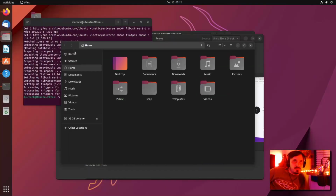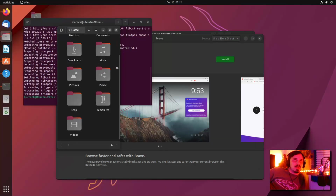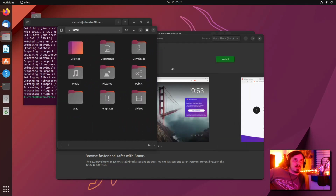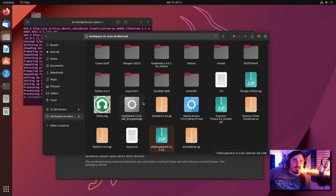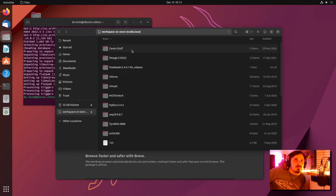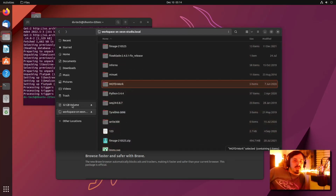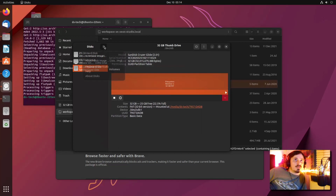Just like GNOME 43, we do get the new version of Nautilus with its nice new looks and its responsive design. I really dig the Yaru icon themes. Everything is very nice looking. There's some other little improvements like the rubber band select. Also, if you have external drives connected, you can right click them and go to format, and it will automatically open GNOME Disks so that you can format or partition or what have you.